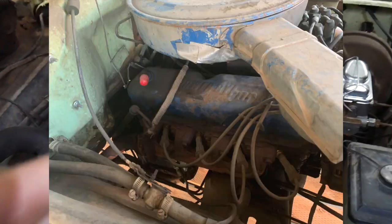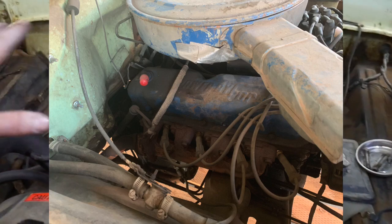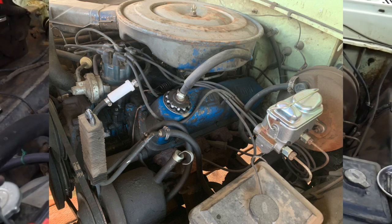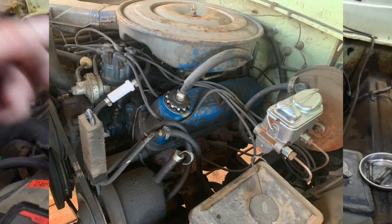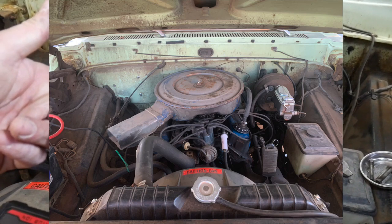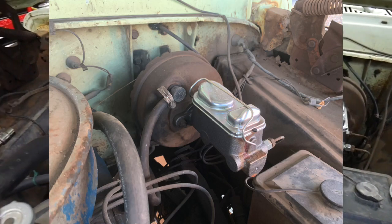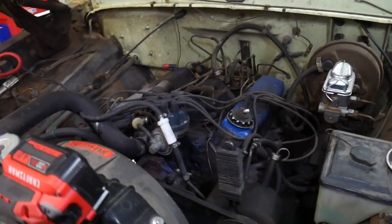So here's a good solid before. I'll throw some pictures up. I took a ton of pictures from every angle as well, so that Rig will know what his rig used to look like, and he'll be able to pop the hood and see what it currently looks like. So that's what I'm up against now.